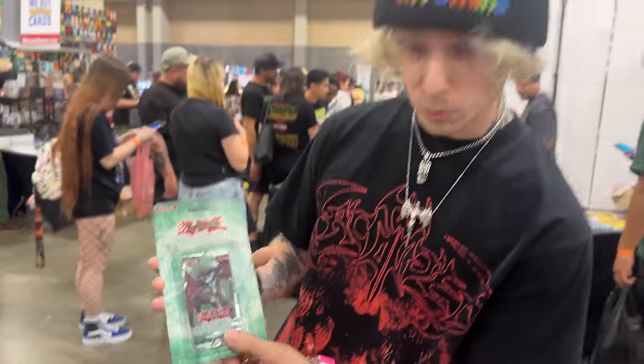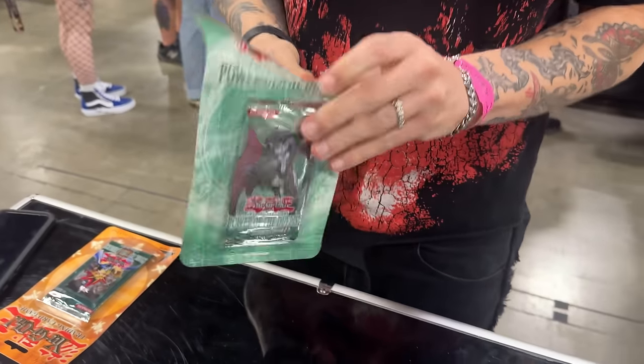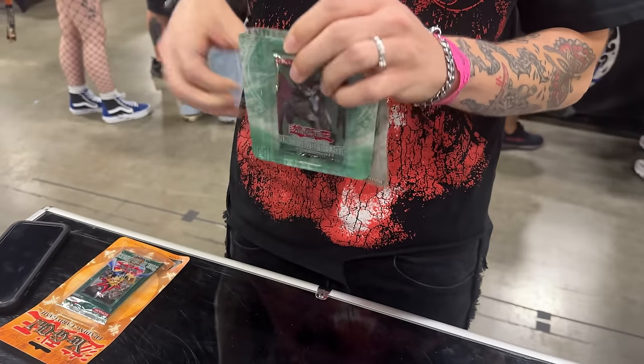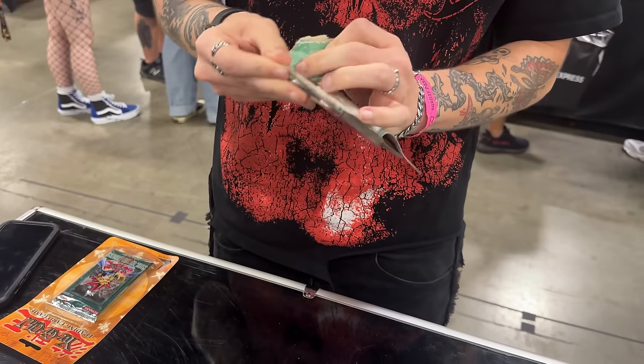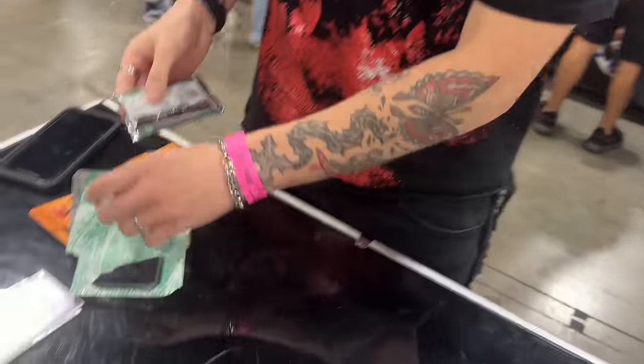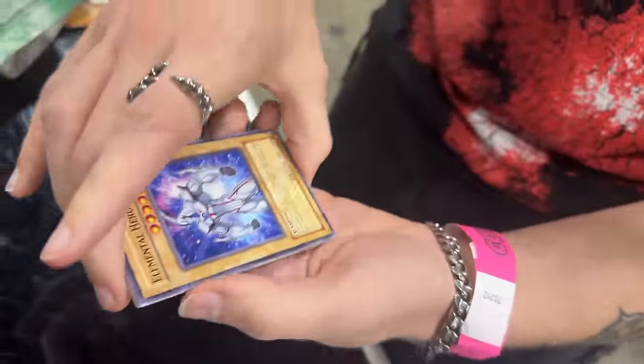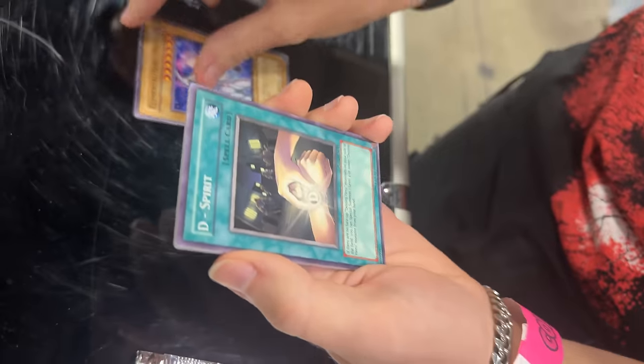Cracking a Power of the Duelist booster pack right here. Hoping for an ulti. I'll take a Dark Neos. Be very happy about that. Anything big. Anything would be awesome. Ulti would be sick. Ultra would be sick. Okay, Neos. Can't go wrong with that. Off to a good start.